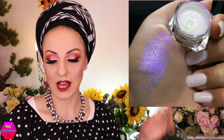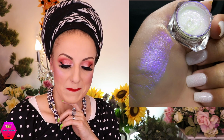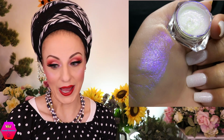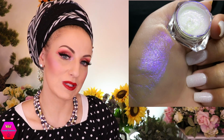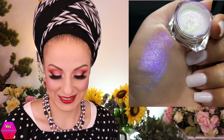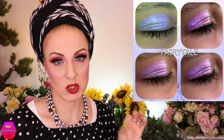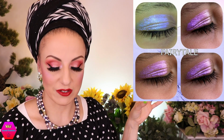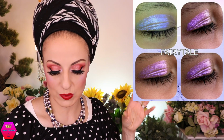Okay, then let's also talk about Makeup Mayonnaise Cosmetics. They're coming out with the Fairytale Multichrome Gel eyeshadow. Now look at that swatch. Look at it in the tub and look at the swatch on the hand there. Really? Wow. It's basically clear, right? It has a clear base, and then when it's applied, it turns purple. Wow, this is so cool. I do have a picture here with eye swatches, and this is all the same shade, just so you know how it kind of shifts. So it's like a purple, fuchsia, light blue kind of a situation, which is absolutely beautiful.